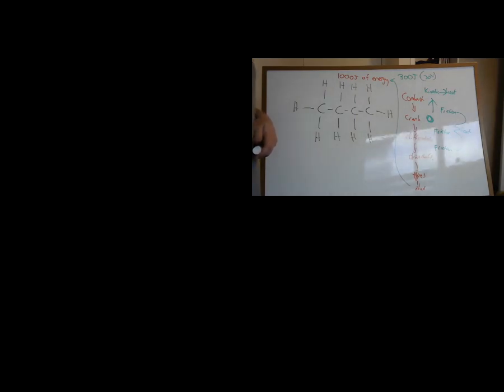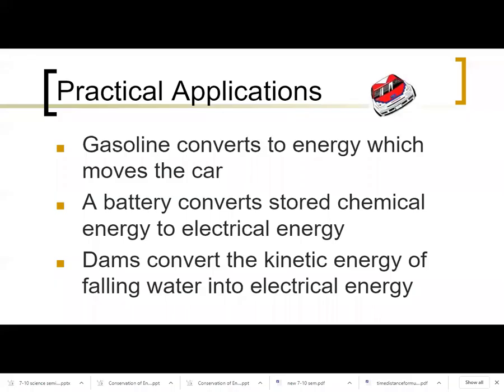So if we look at practical examples, this gasoline converts chemical and potential stored energy into kinetic energy. A battery does the same thing, takes chemical energy.